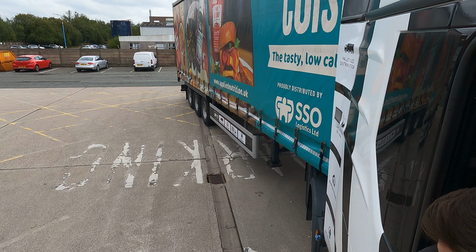So there's the fellow who helped me out a little bit earlier on. Since they've got a big shunting yard, I'm going to take advantage of this and pretty much use every single little bit of it, so I can get the trailer nice and straight and then traverse it back nice and easy. Get the back doors sorted out.